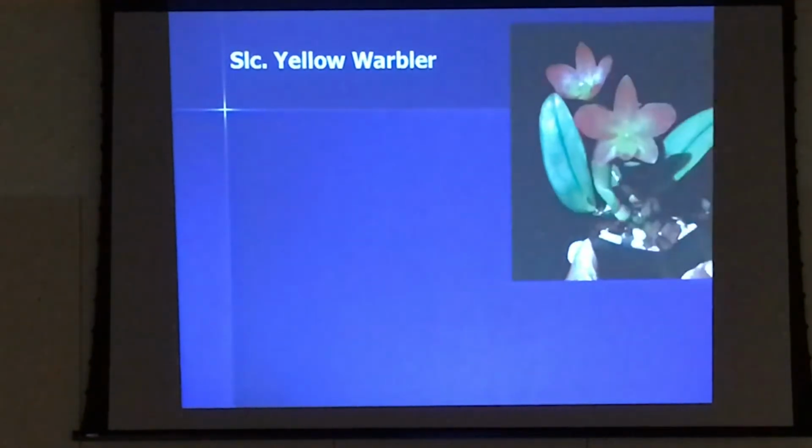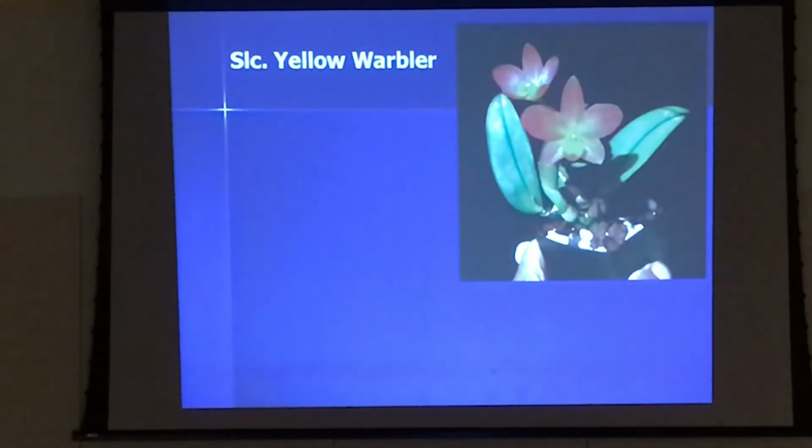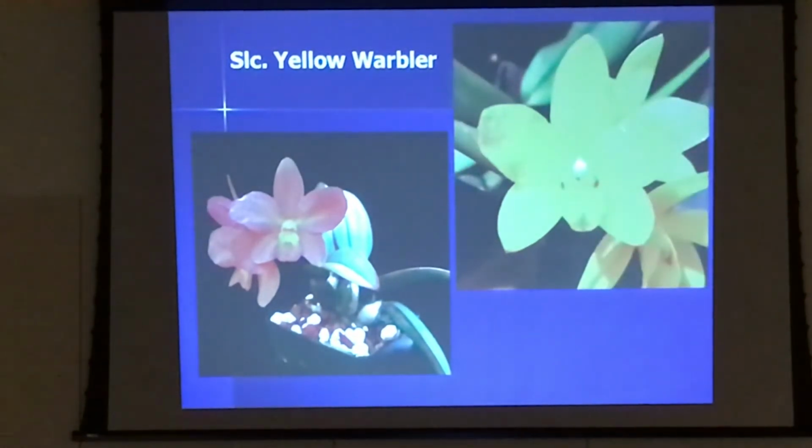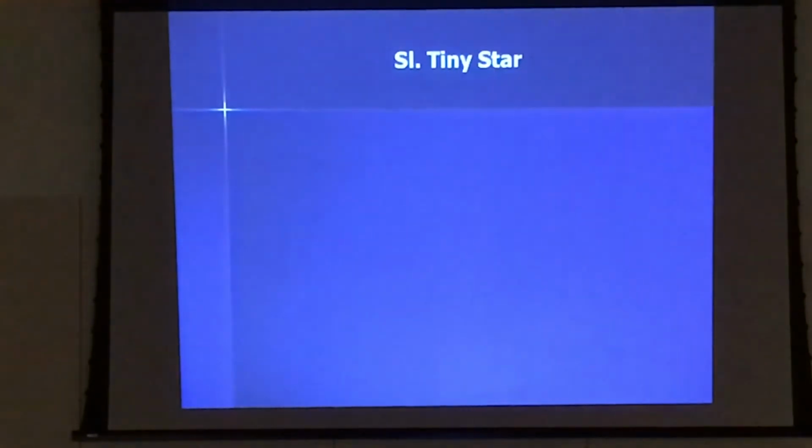This is Yellow Warbler. Now this is a remake by cernua that Fred Clark made, but most of the seedlings bloomed out orange. I was hoping to get yellow, but I did get one yellow. And there it is. So these are really tiny plants, 3 inches tall. They'll have 6 or 7 flowers on a single spike.